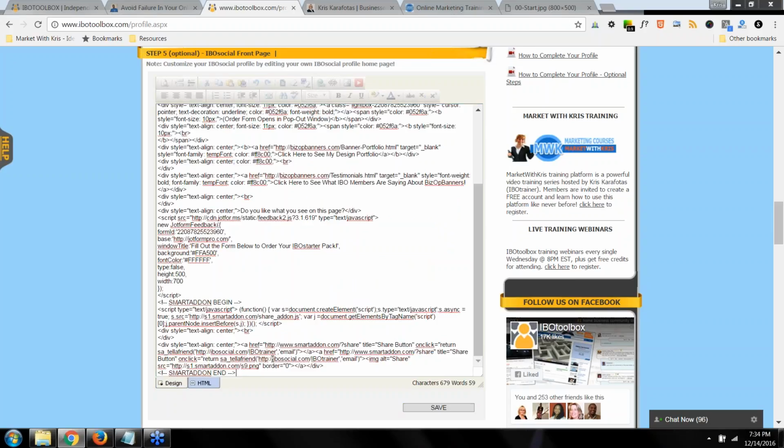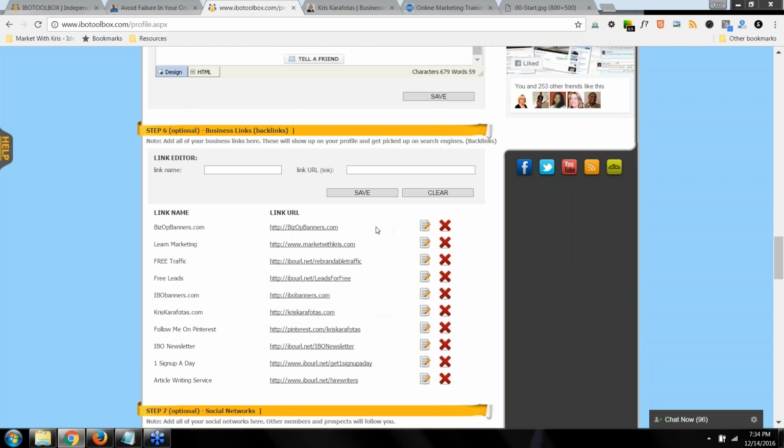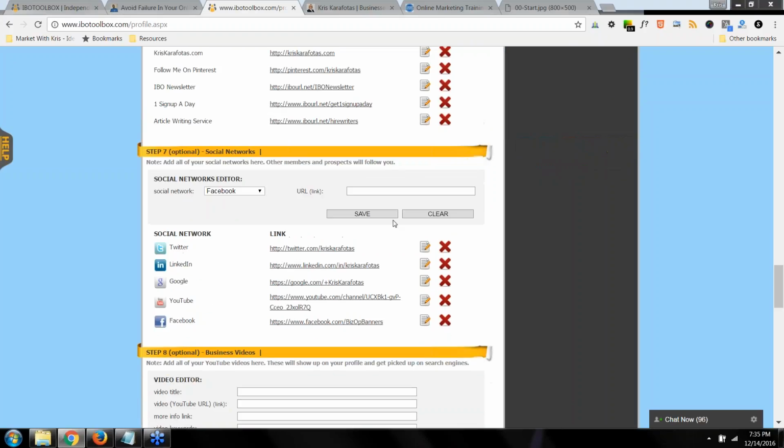Click on Save when you get done, and this is visible on your front page for your social profile. Step 6 is business links, backlinks. Just give the link a name and enter in the appropriate URL and click on Save. At any time you can edit by clicking on the Notepad icon, or the red X to delete.